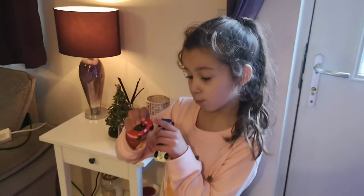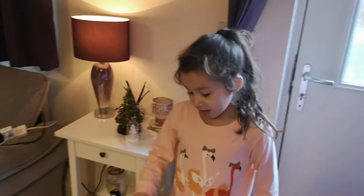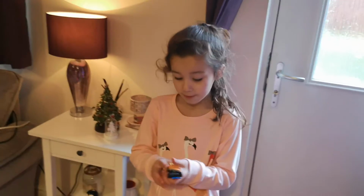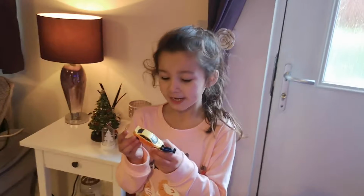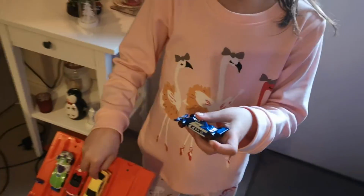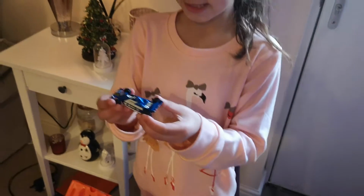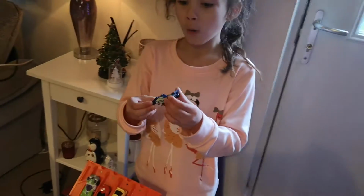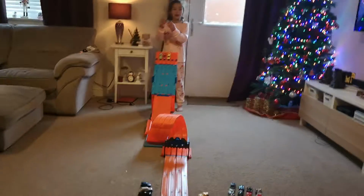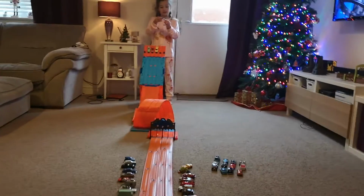Nearly faster than Buzz Lightyear's car. This is another yellow colour changing car. It looks like the same as that one, but it isn't. But this is the nearly same car as Woody, because it's nearly the same because of the wheels and the back wheel at the same time.